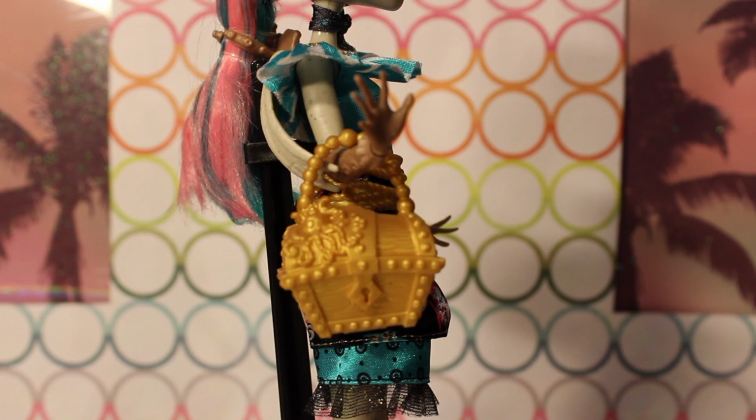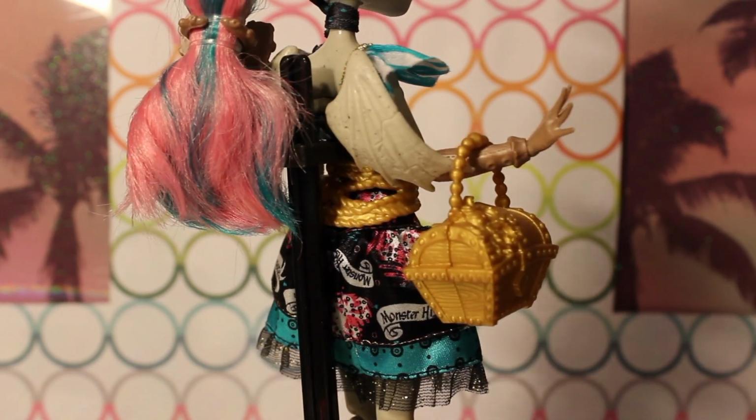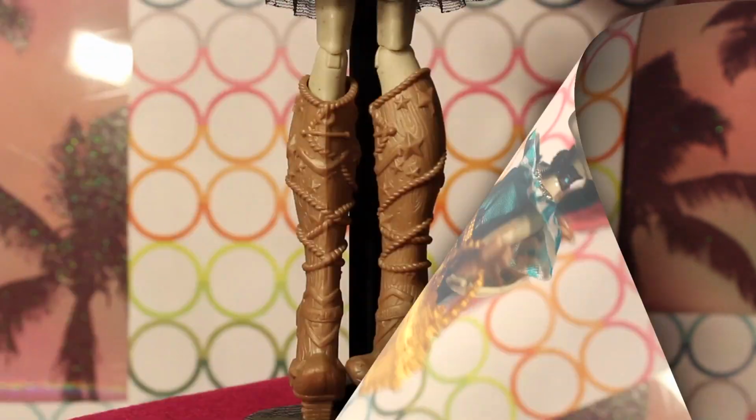Yeah, the gold pops. One thing I want to mention is that she does have her normal wings, so they didn't get rid of those. There's still two pieces, so each wing can detach from her back. So that's nice. They haven't changed that.